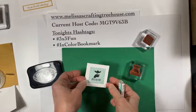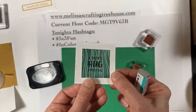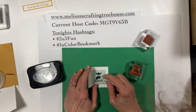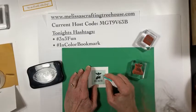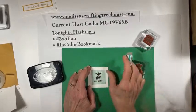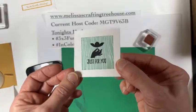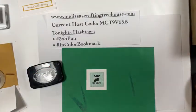Because I think I like the light better because it shows the sentiment better. I love the paper hugs for me, but I think I like the light better. Comment while I'm doing my sanding and tell me if you have a preference. So I'm using my little sand eraser here. It's kind of like gently sanding off the excess. I think I'm probably making it worse, and it's just so subtle that I don't think I'm going to really worry about that little bit of black. It's too small to worry about.